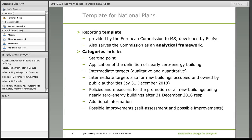So categories that are reported are, for example, the starting point. Here, the member state can give a short overview of the national building stock, a description of the most important characteristics, a chronological development of national requirements on the energy performance, and so on and so forth, in order to set the scene for the following information. One of the core parts is the application of the definition of nearly zero energy buildings. I will get back to that in the next slide.